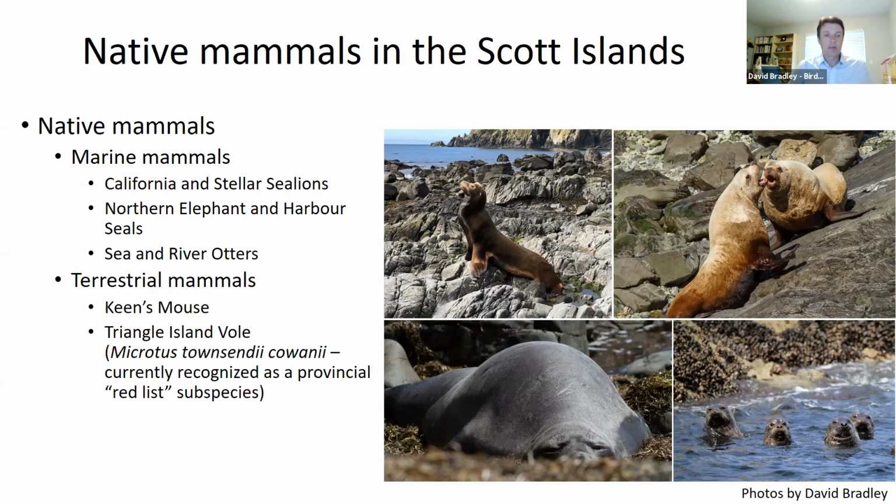There are also a few terrestrial mammals of interest. Keen's mouse population, or deer mice, as they're also known, they're quite prevalent on the island. Interestingly, around the cabin there on Triangle Island, people have said that they're larger than Keen's mouse seen elsewhere on the BC coast. I don't know that species well enough. They certainly were large mice, and they're quite prevalent, especially around the cabin there.